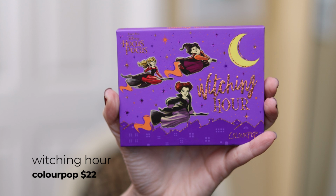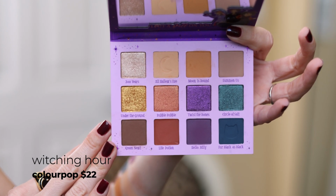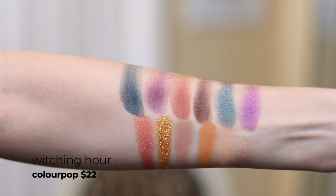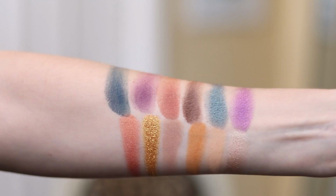ColourPop Witching Hour palette. This was their second palette that they did in collaboration with Hocus Pocus that came out last year, but I recently unboxed a few ColourPop mystery boxes, and this was the palette that I got in one of the boxes. First of all, the packaging is absolutely adorable with the 3 witches on them. I will say this IP doesn't super duper call to me. I'm not a huge Hocus Pocus fan. I like the movie, but it wasn't a movie that I really watched a lot as a kid. I don't have a lot of nostalgia attached to it in my mind.